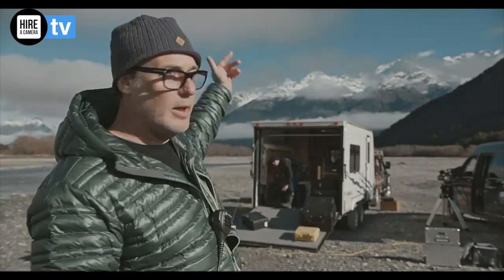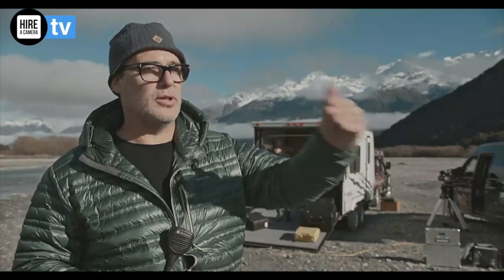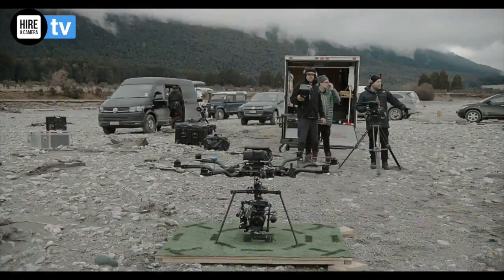It shoots 15 stops of latitude. You know, in England on a cloudy day, you don't get 15 stops. You sit inside 7 stops of latitude, so you're not really showing what the camera can do. Whereas we come out into this sunlight, you've got snow, you've got clouds, you've got black rocks, you've got dark cars. All of a sudden, we're showing all the latitude that the camera can achieve.